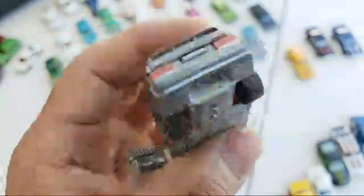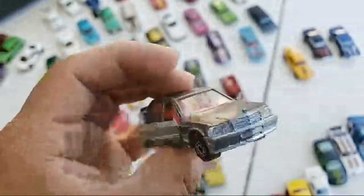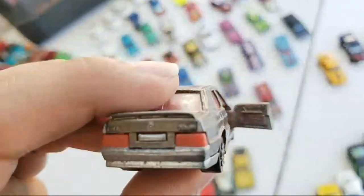Mike says we gotta be together when we open the package. All right, Mike. When is this? You said Friday? He said tomorrow, man.